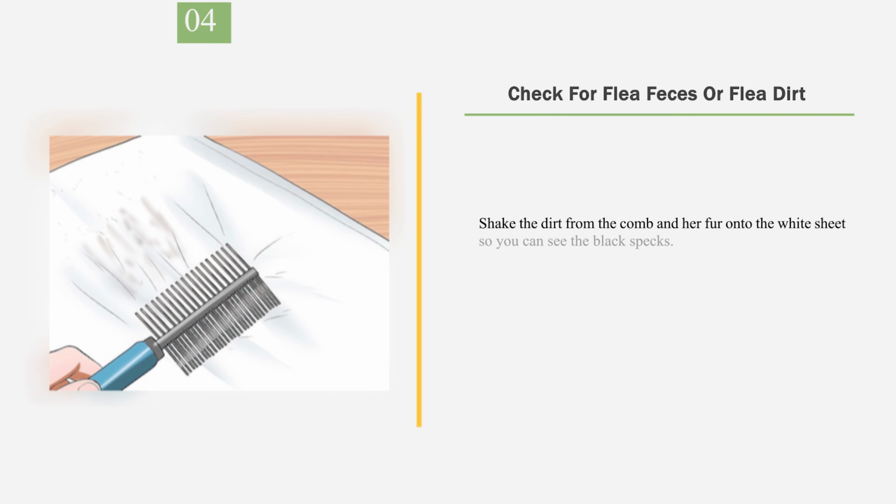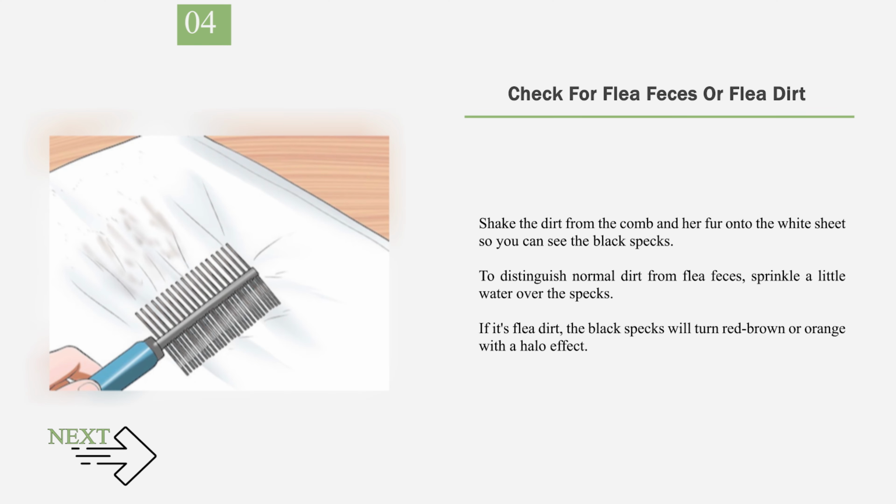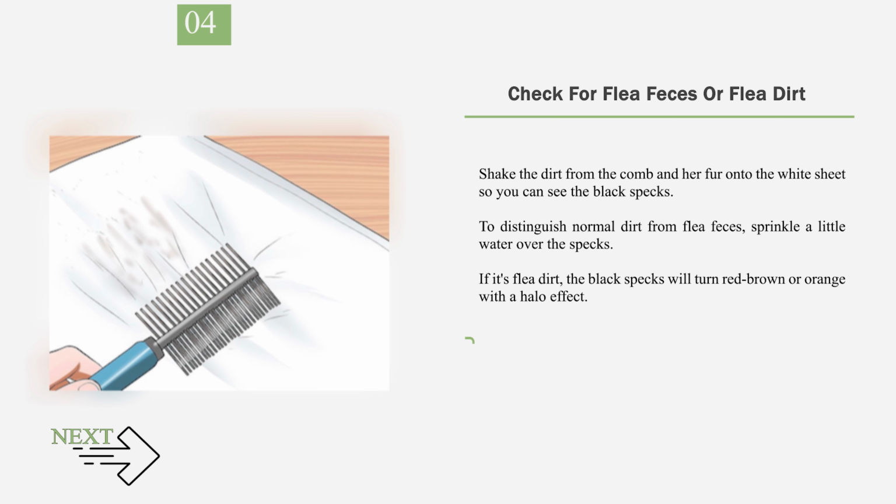Number 4. Check for flea feces or flea dirt. Shake the dirt from the comb and her fur onto the white sheet so you can see the black specks. To distinguish normal dirt from flea feces, sprinkle a little water over the specks. If it's flea dirt, the black specks will turn red-brown or orange with a halo effect. This is easiest if you placed your cat on a white towel or sheet when you combed her.